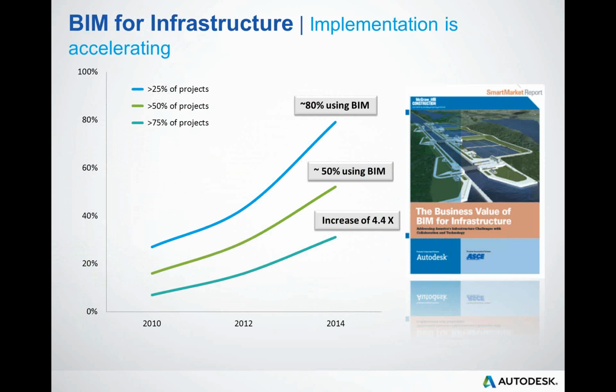So implementation of BIM for infrastructure is accelerating. Experts predict in the next 2 years we will continue to see the increase that we see here. Okay, this graph is based on a McGraw-Hill presentation showing the acceleration in implementation. Almost 80% of people will be using BIM on at least a quarter of their infrastructure projects. That's pretty significant.